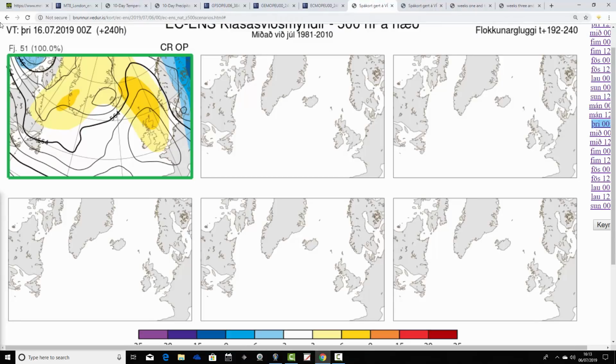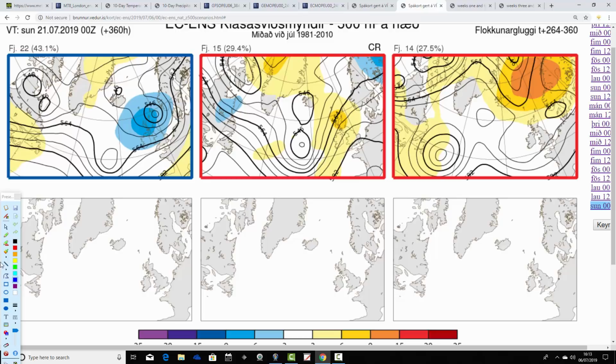This is the option that I've got on the table at day 10 with the ECM ensembles for the 16th of July. This is from the Icelandic Met Office. Overall, it looks like high pressure is quite dominant at day 10, 16th of July. We should have a lot of dry and fairly warm weather on offer. As you get through to 2 weeks away, though, these are the options that we've got. This is for the 21st of July.